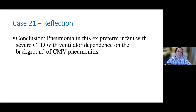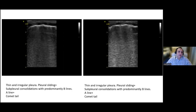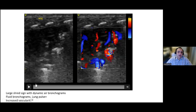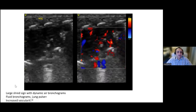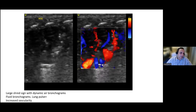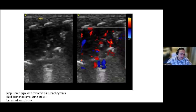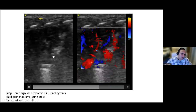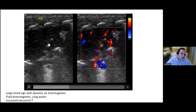It was tricky. I'm sorry to hear that, but we'll just go back to your images, Sujit, because they're beautiful. So we'll go back to the right side of the image. We'll just stay at this one, the R5, R6. Are you able to play it? So clearly what you can see is static with dynamic air bronchogram. Deeper down, you have the static bronchograms, and then you've got these dynamic air bronchograms higher up, which are moving in and out of the lung.